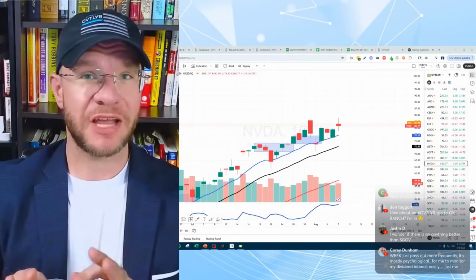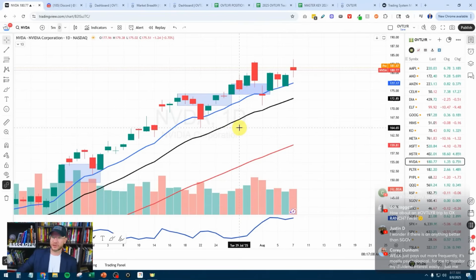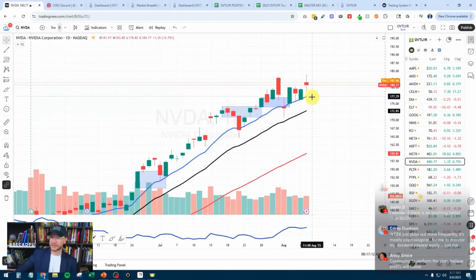Is now the time to buy Nvidia? Let's take a look. So first, we can see Nvidia is in a super duper strong trend right here. And that's what you want to see, right? You never ever want to go against the trend of any stock.